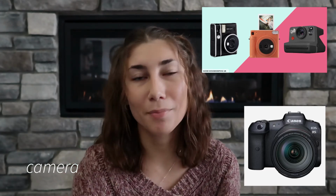Next is a Polaroid or a reel camera. I say either one of these because they are very different, but also a very similar category. There's so many different kinds of Polaroid cameras. It doesn't have to be Polaroid brand, but that type of camera.